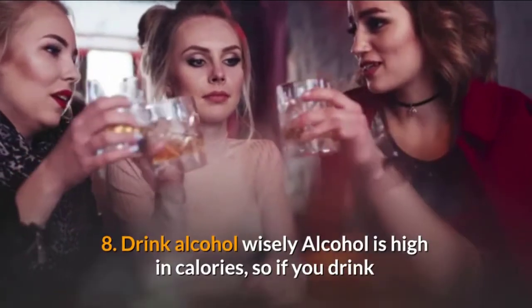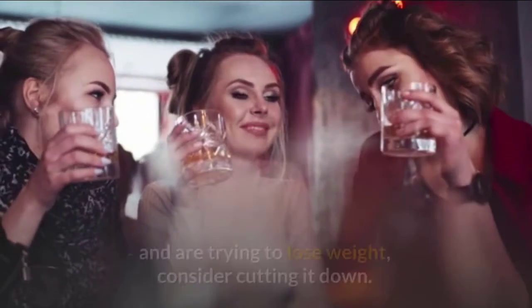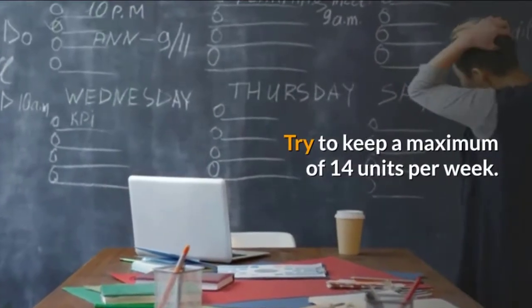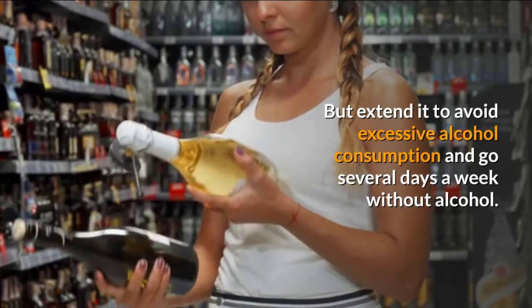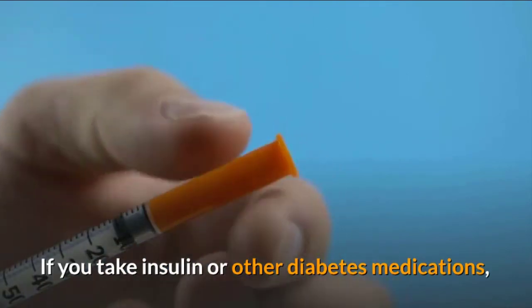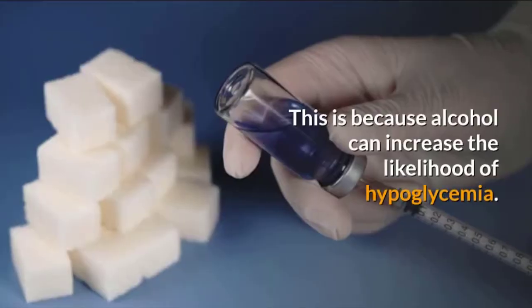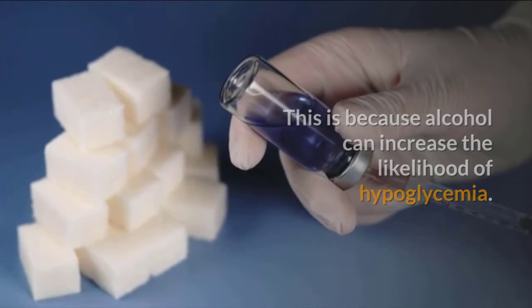8. Drink alcohol wisely. Alcohol is high in calories, so if you drink and are trying to lose weight, consider cutting it down. Try to keep a maximum of 14 units per week. But spread it out to avoid excessive alcohol consumption and go several days a week without alcohol. If you take insulin or other diabetes medications, it is also not a good idea to drink on an empty stomach. This is because alcohol can increase the likelihood of hypoglycemia.